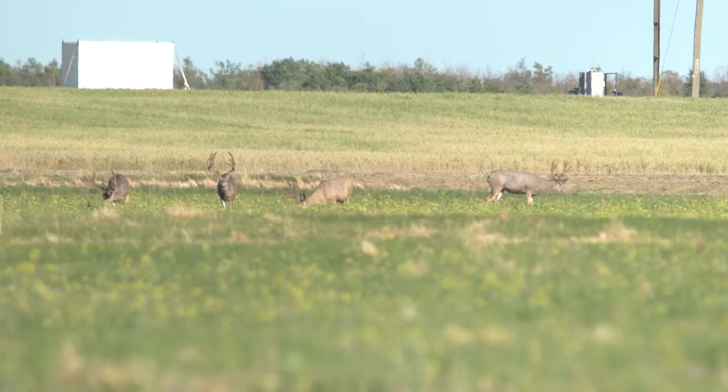We were actually fortunate enough to find a really good group of deer right by Blake's house.